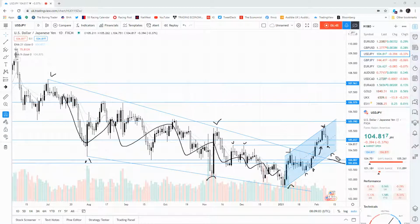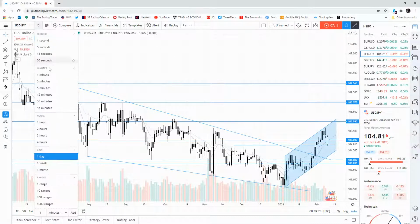It's been untested, so we could see a retracement all the way back to there. That'll be some move should we get there, especially after going sideways for so long. This huge consolidation for the majority of 2020. If we close back inside this wedge, this could be a false breakout on the weekly. Let's check that out.